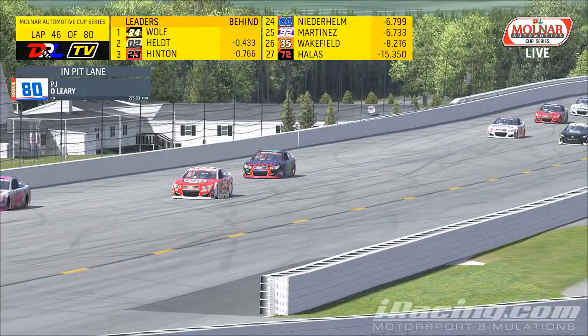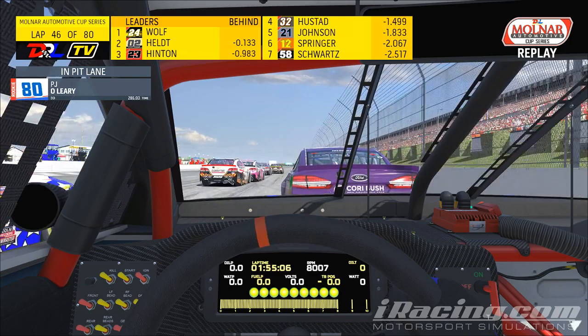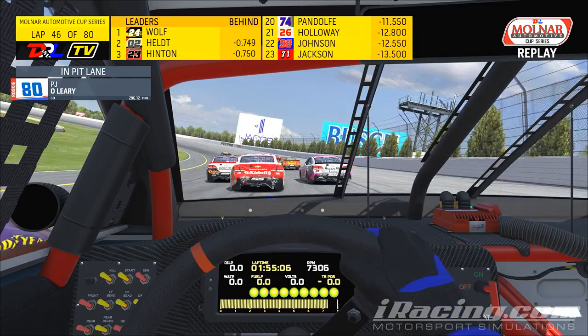We're going to go down to the cockpit of Meyer. Well, coming out of turn one, he got scared of that wall coming up on him, and he overcorrected and came down into Daniel Hallis. We're riding along with Meyer here. Theodore pulls down into the low line in front of Hallis. Ooh, Meyer hits the brakes pretty hard.